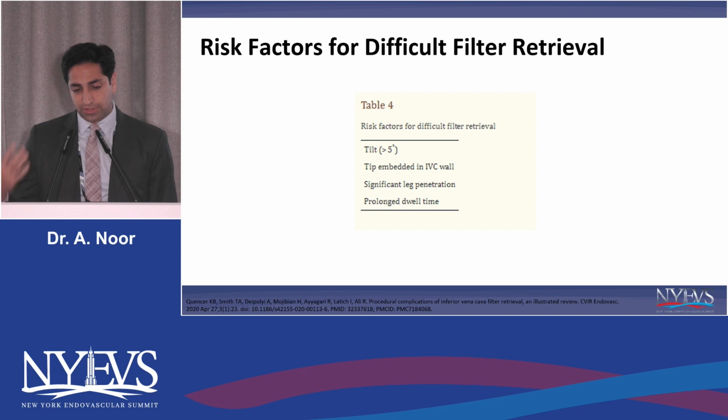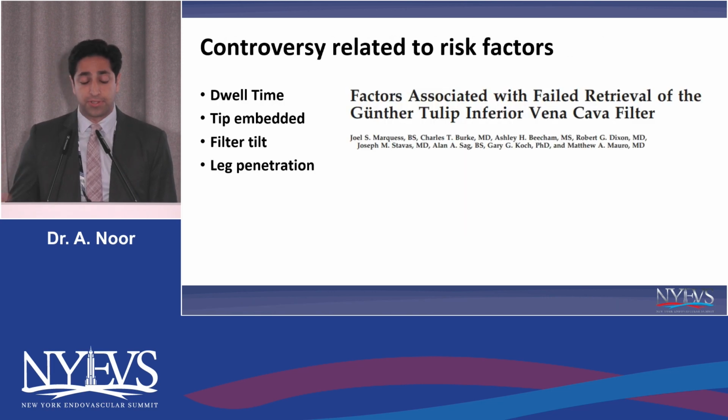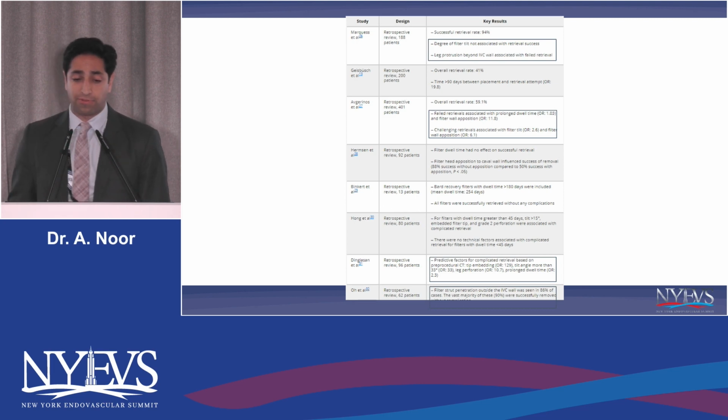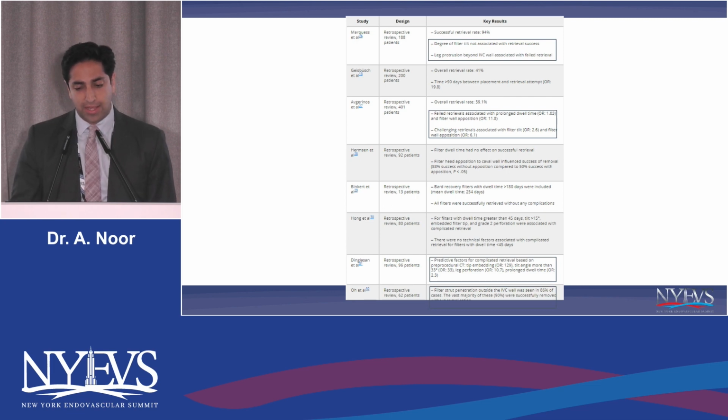Now, all of those are risk factors that we think about, but there's a lot of controversy associated with them, whether they actually are associated with complications or failed retrieval rates. So this is a meta-analysis I looked at that basically goes back and forth on whether the degree of tilt is actually associated with success, failure, or complications for each of those factors. Basically, some suggest that failed retrieval can result from prolonged dwell time, while others suggest it has no effect.